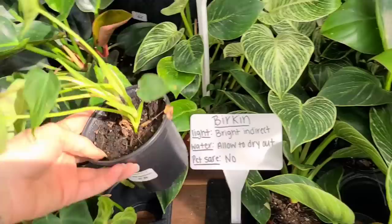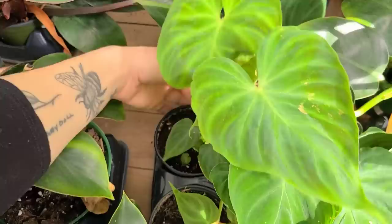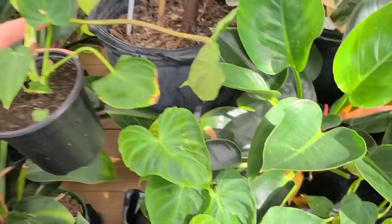Cute. That's nice to see. They definitely have a good variety of less common plants that you would find in a nursery, and they're mostly reasonably priced. Look at that leaf. Gorgeous.